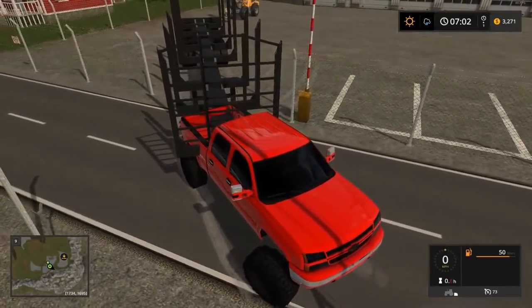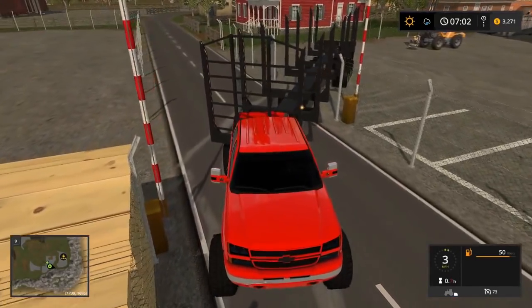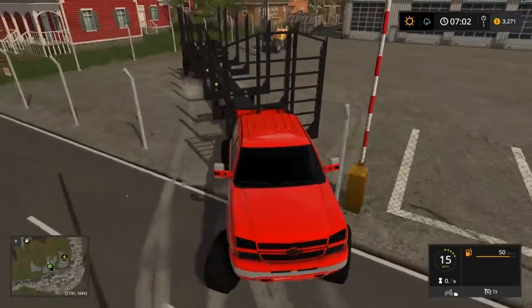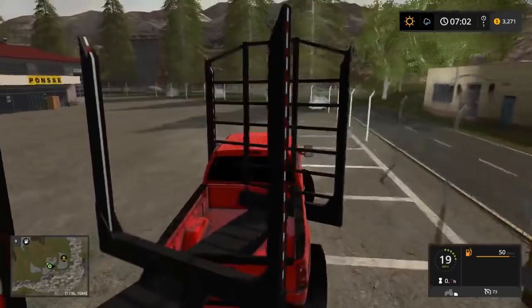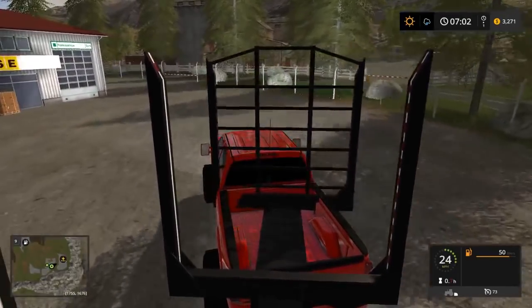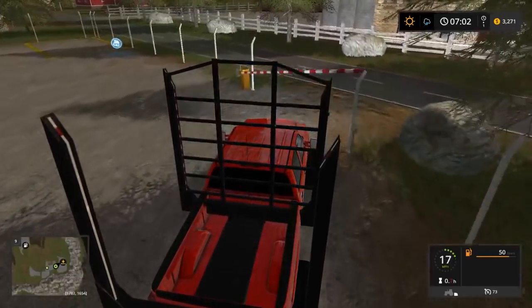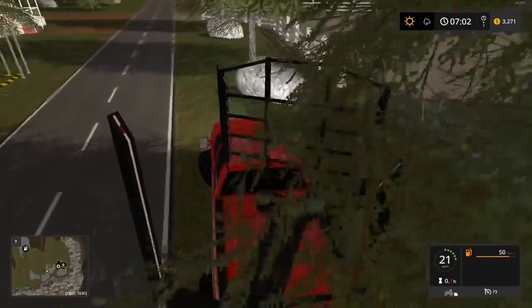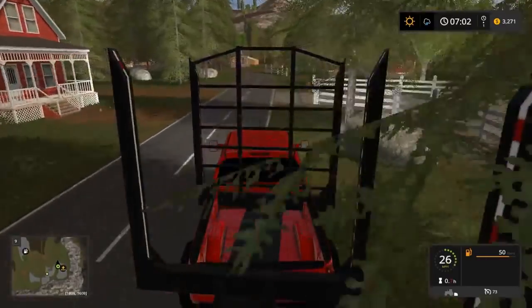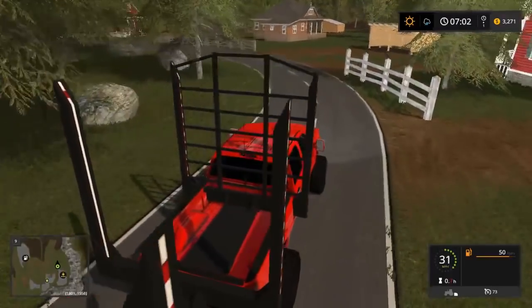Okay, this is going to be one of the sketchiest turns I've ever made. There's no way we're going to make it. Okay, let's back up. I hate this. This parking lot is so hard to get trailers out of and stuff like that. Okay, we should be able to get it out of here. A much wider turn that we can make. There we go. Okay, perfect. We did go in the grass a little bit. But we're going to take this back on over to our logging spot.